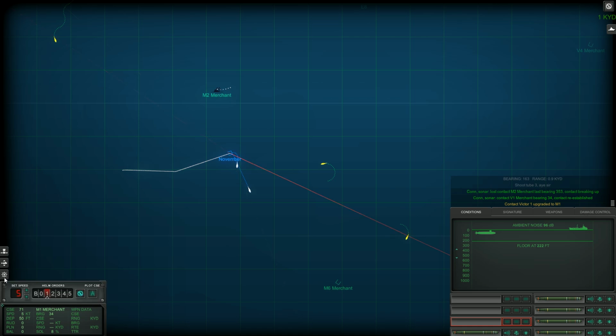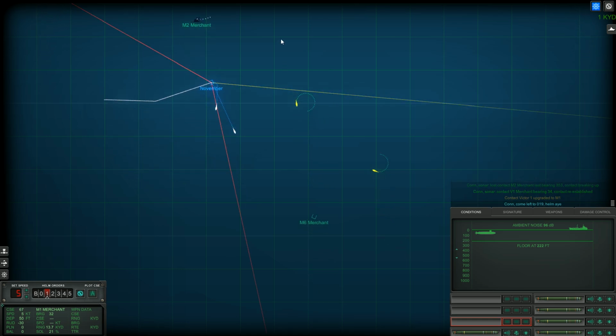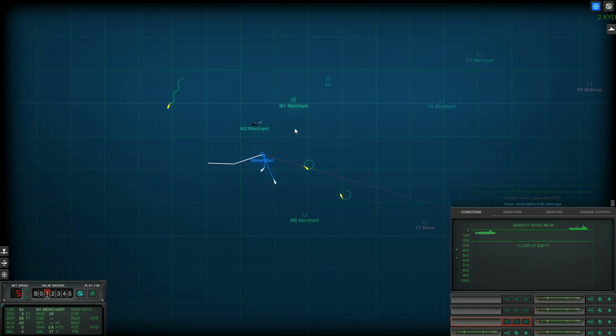M2 is gone. Let's do a quick change of direction because I'm a little concerned about the torpedo directly in front of us. One tracking behind us, but it's not even close to where we actually are. And we've now got a heading on M6. It is heading south. Let's move a little bit further away as well. That first torpedo may not actually be such a bad shot after all.